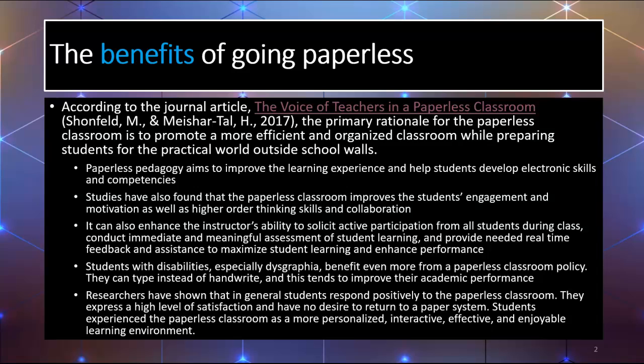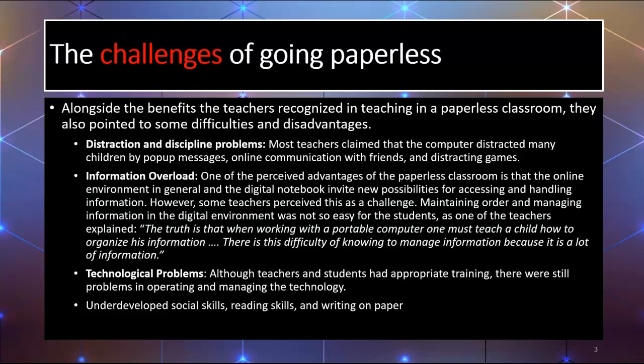And students with disabilities, for example, dysgraphia, can use it more efficiently because they can type instead of handwrite, which is what impacts their disability. And in general, students respond positively to the paperless classroom. They like learning this way, and they tend to prefer not to go back to a paper system once they've done this. There's challenges, though, of going paperless.